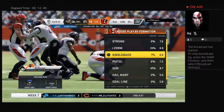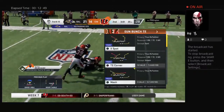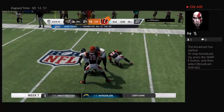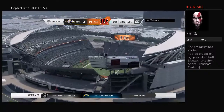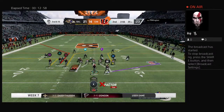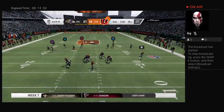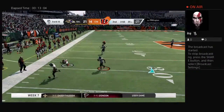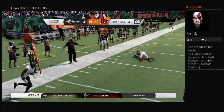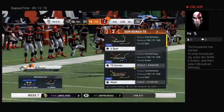2nd and 10 at the 25-yard line. So after the run for no gain, here's 2nd and 10. Back to throw here. That is incomplete. He was trying to find Equanimeous St. Brown, and it's 3rd down.